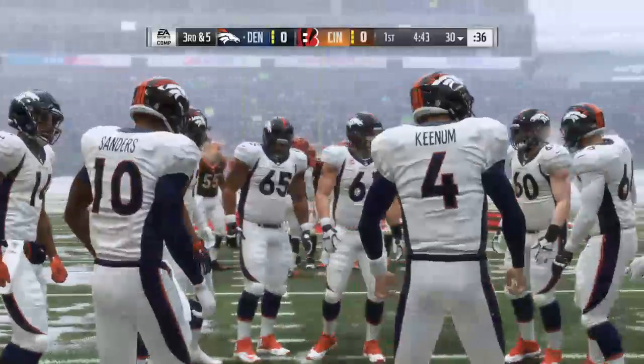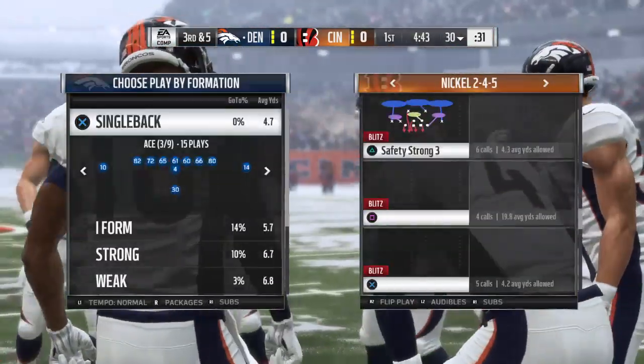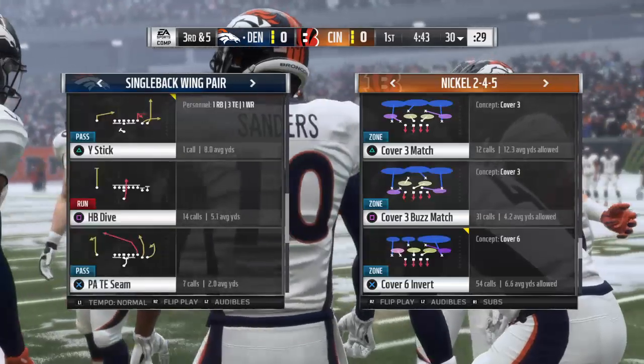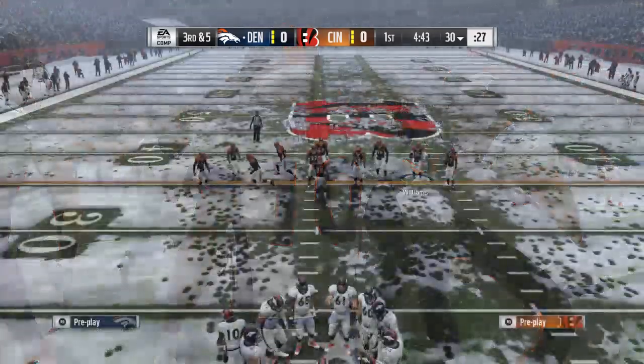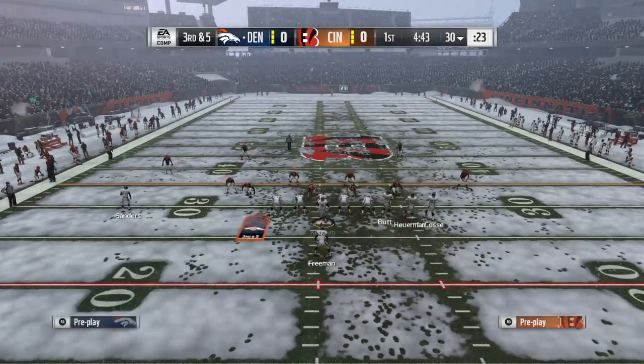The goal of anyone running a curl route is to make sure you try and get defenders on your back and shield them away from the football. But sometimes even when you run a good route, the defense finds a way to knock it away. Third play here, this opening drive, as they're up against a 3rd and 5.